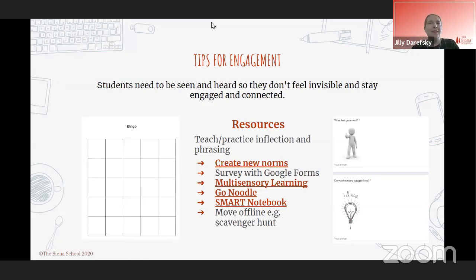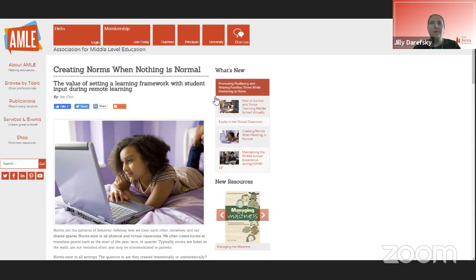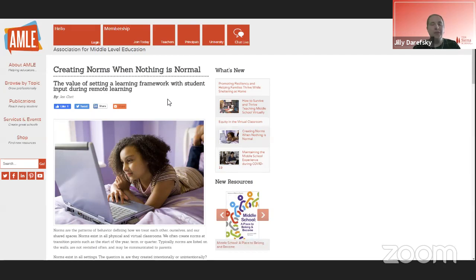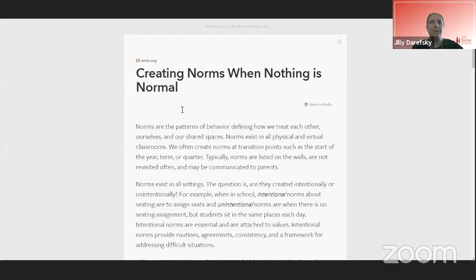So interactive lessons are essential to maintain student engagement. It's something we're all aware of, but trying to maintain that engagement when online can be a little bit more challenging. It's really important to remember that students need to be seen and heard throughout the class so they don't feel invisible. You need to create new norms for expectations in the online classroom, ideally co-constructing them with the students. To help with this, counselor and former administrator Jen Court wrote an article for the Association of Middle Level Education titled Creating Norms When Nothing is Normal.